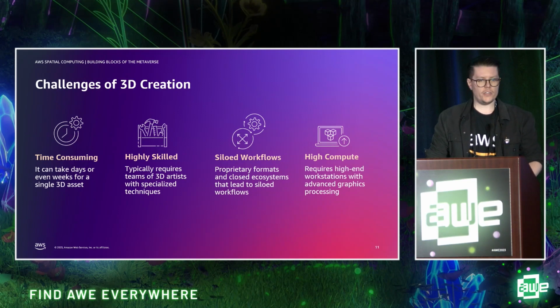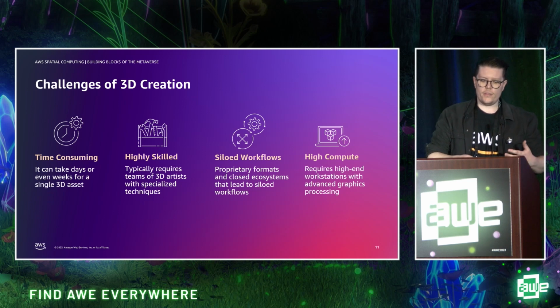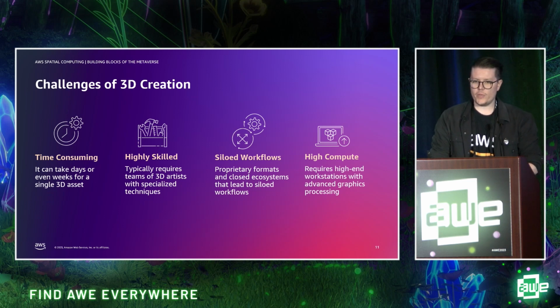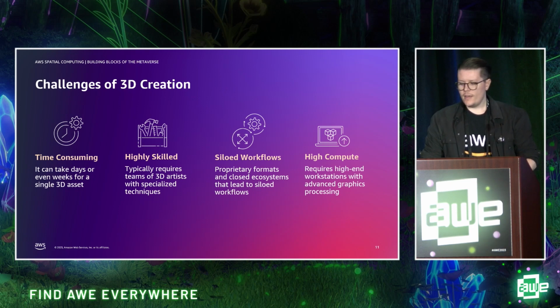But there are challenges, right? There are challenges to 3D creation. Even though our digital content creation tools are better than ever, they're easier to use than they have ever been, and they're more available, there are challenges to creating for 3D. And these challenges include that the 3D creation process is time consuming. It can take anywhere from days, weeks, and even sometimes months to turn around final 3D assets.